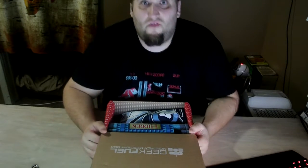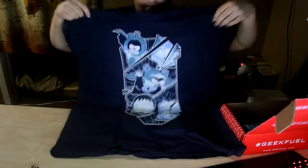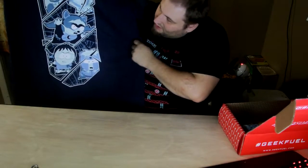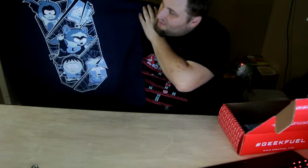Next item in the box, I'm just going to go ahead and do the shirt because I see it now and I am not a fan. Not a fan. I couldn't get into this show. I know a lot of people love this show, but it is a South Park shirt. You can see Kenny, you can see Cartman, some raccoon looking dude. It's a navy blue shirt, so I like that they did it in navy blue. That is kind of cool. The design is cool. I just don't like the show. I'm not really one for those kind of shows.